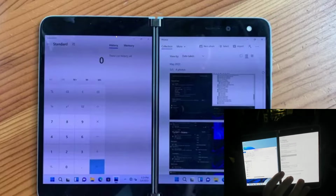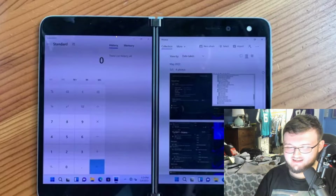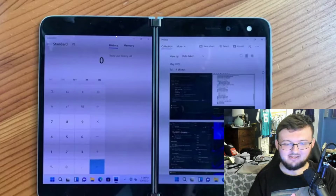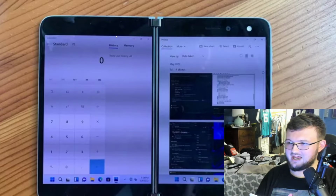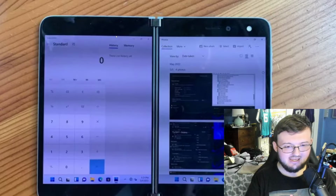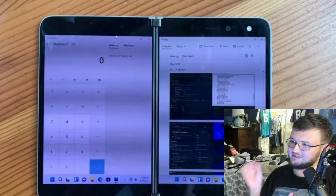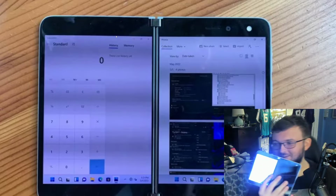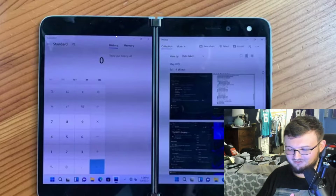All right, so I do have two different things on two different displays, but I'm pretty sure I might have just glitched out. Let me close and reopen it, and let me see if that makes it better. What I did was I made one of them my main display, and that might have just disabled touch for my actual Surface Duo. Let me see.